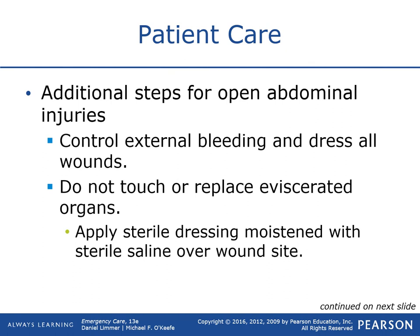If you have an eviscerated organ, do not try to push it back in. Don't touch it. Just apply a sterile dressing over it and try to moisten that sterile dressing with a little bit of saline before you actually put it on the organ. That way, we don't dry the organ out. So just cover it. Do not try to put it back in.